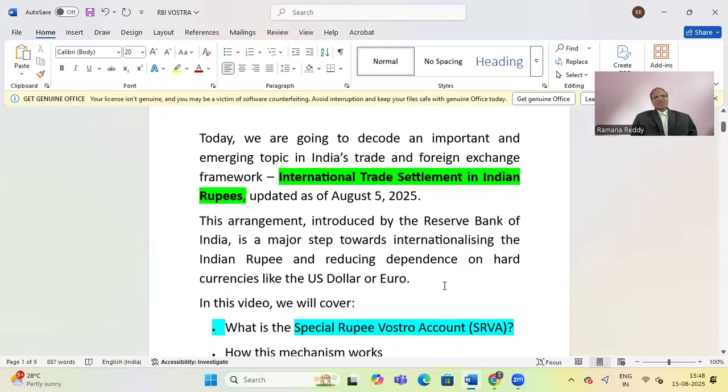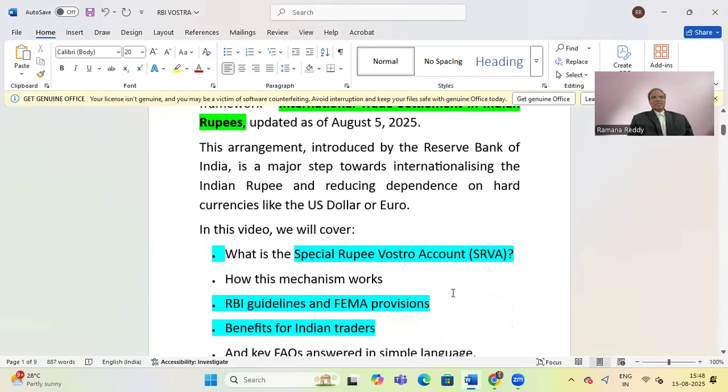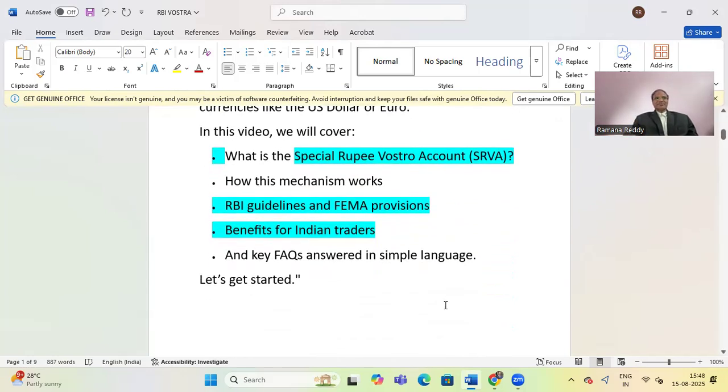This arrangement, introduced by the Reserve Bank of India, is a major step towards internationalizing the Indian rupee and reducing dependence on hard currencies like US dollars or euro. So in this video, we will cover what is the Special Rupee Vostro Account, SRVA, how this mechanism works, RBI guidelines and FEMA provisions, benefits for Indian traders, and key FAQ answered in simple language.